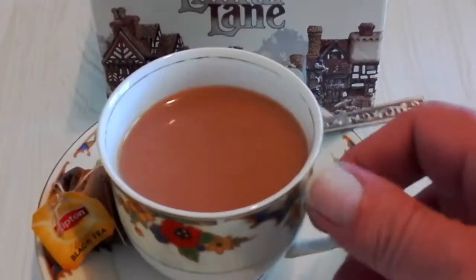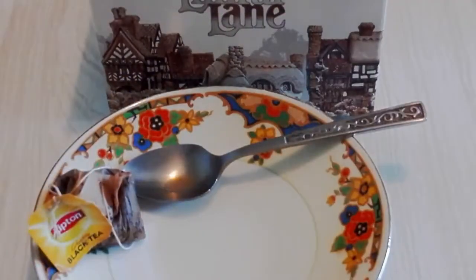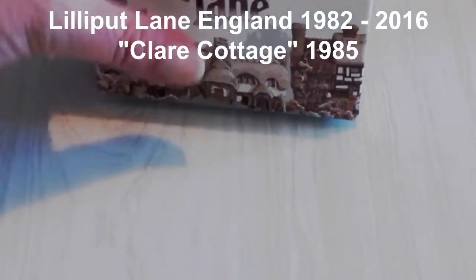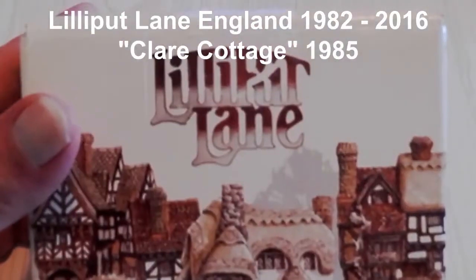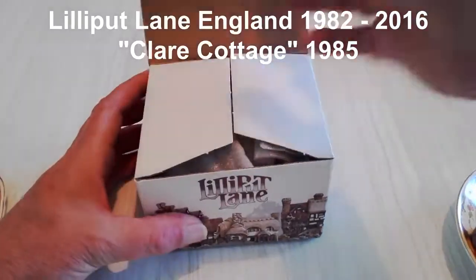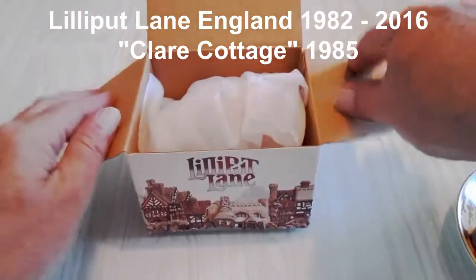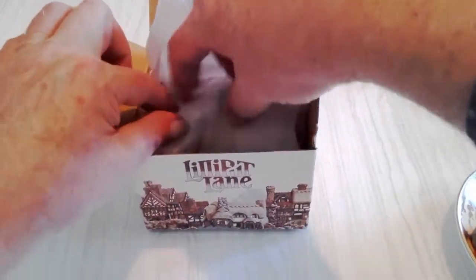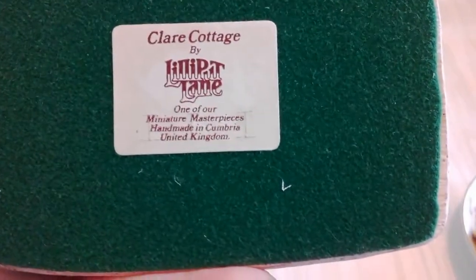We're going to be talking about Lilliput Lane. That out of the way, an unboxing. I've never done an unboxing video. Okay, that's probably why. What is it? Yes, it's the Lilliput Lane thing. There it is.